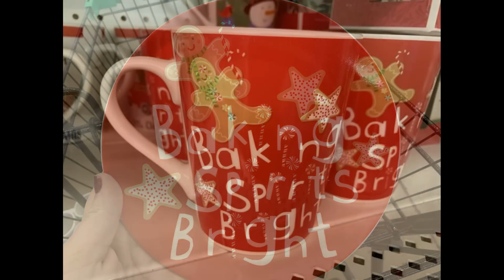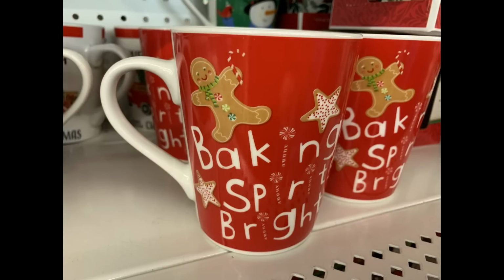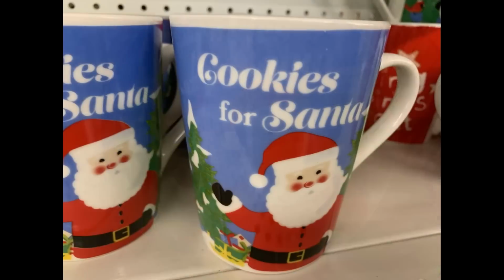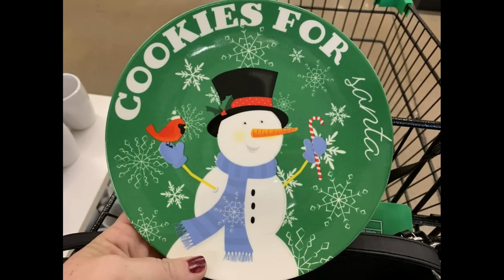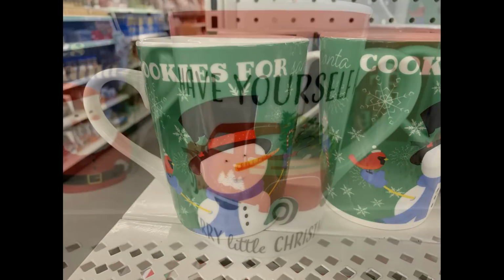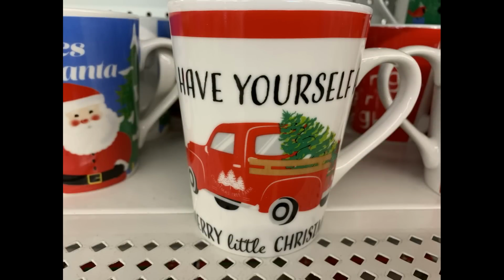There were 3 different plates, and they all came with a matching coffee mug. Or they didn't come with it. You could get one for $1, but you could get the matching coffee mug. So like I said, there was 3 different ones of those. They also had in this little red truck coffee mug as well.